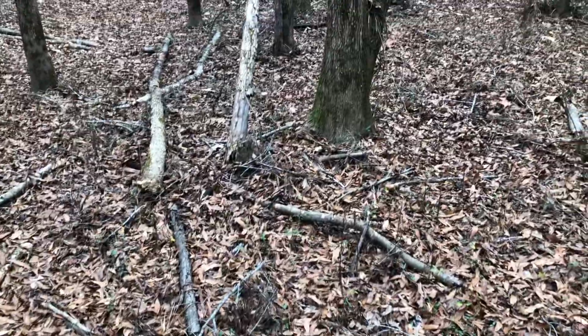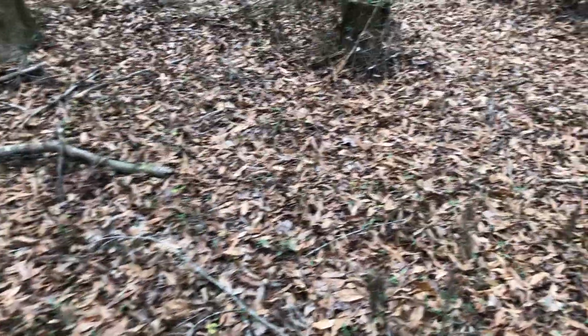that we had normally been coming through this way, where it's now a debris field of limbs, and it seems to be the only spot that is exactly like that.